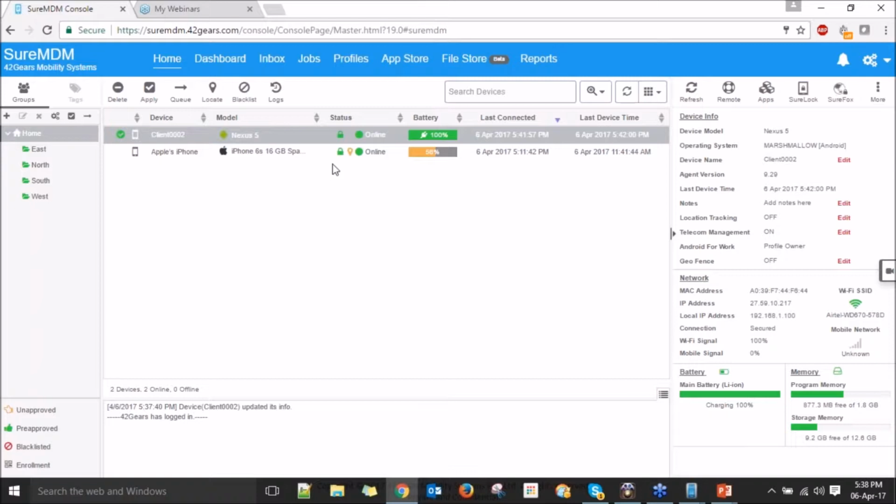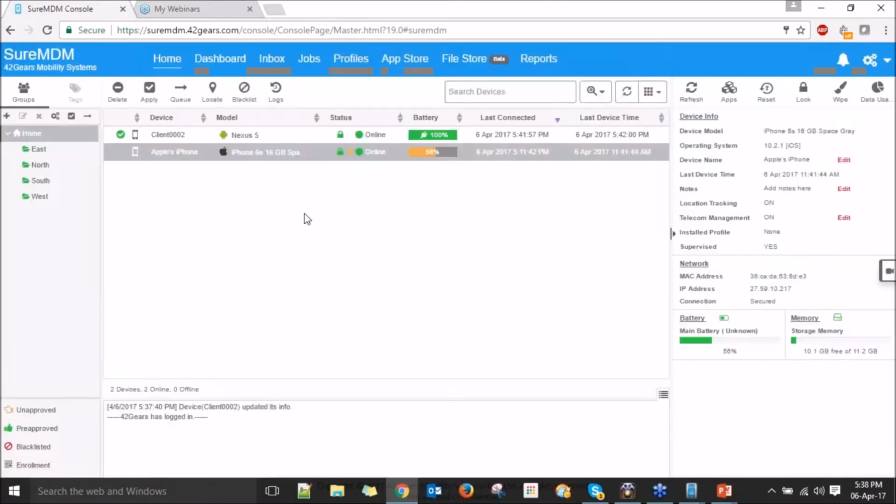So we have successfully enrolled Android devices. For iOS devices, enrolling an iOS device on SureMDM does not require any major steps here. Once you register the device, it automatically becomes BYOD compliant.